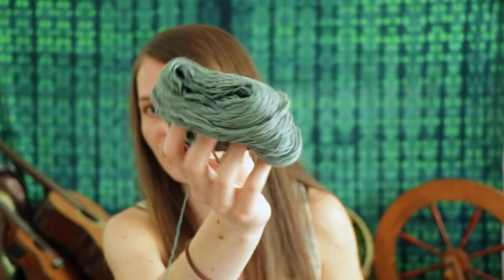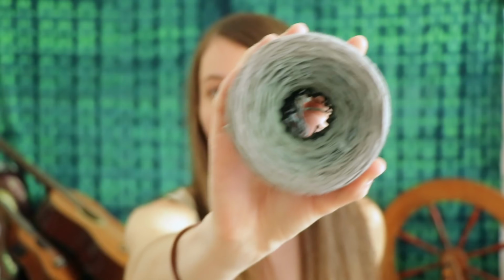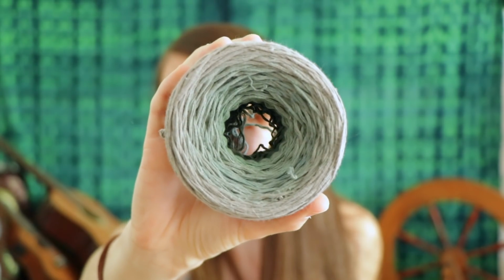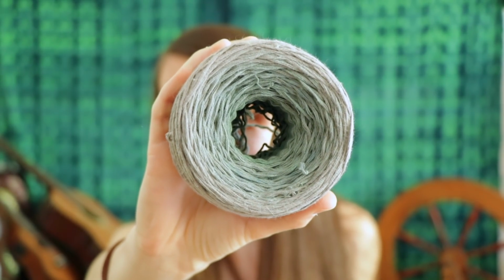Here is the yarn. This is what I have left of the first skein. You cannot see much here. This is the second ball, where you can see that it transitions from this light green all the way to gray.